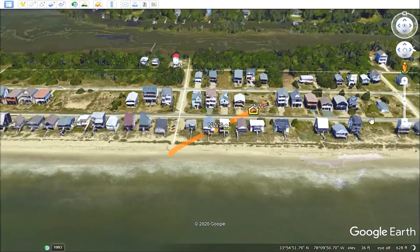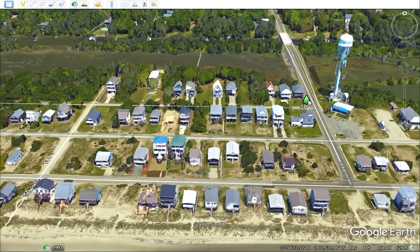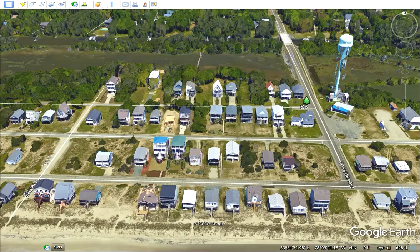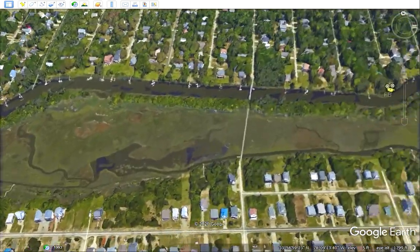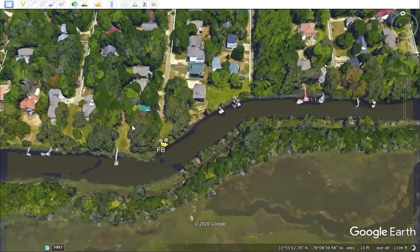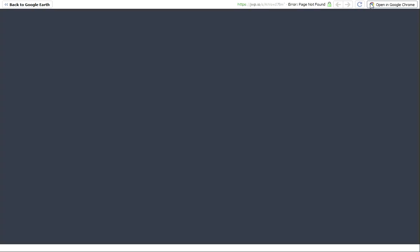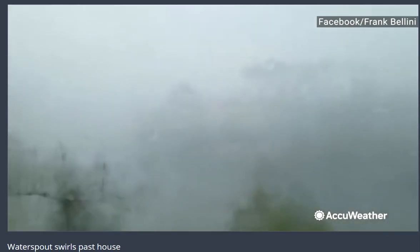Now if we move a little further to the east, again we're at Middleton Street now. We're looking at a tree down here. I gathered these photos from friends of mine on a Facebook group because I go to this Oak Island beach every year and used to have relatives there. Down the canal, this video was taken, and I believe the water spout, according to the National Weather Service, had dissipated by this time, but boy, it sure was an ugly situation here.